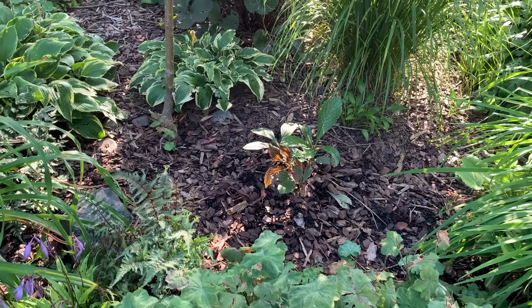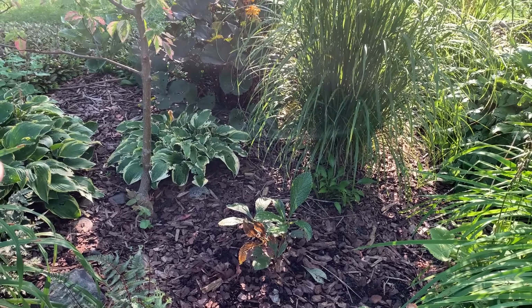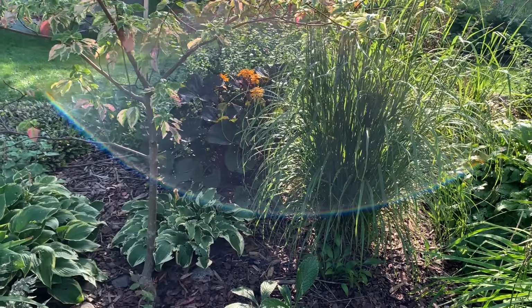I think this will look good here with the shape of the leaves. It adds a different texture. It's got the purple of the ligularia back there.